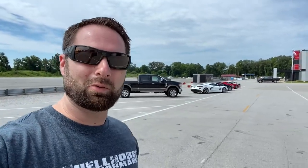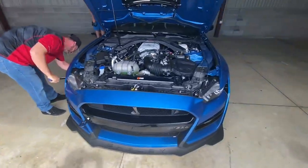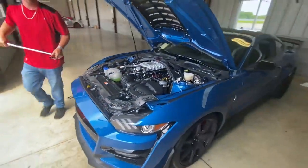Good morning, everybody. Welcome back to the channel. Today, we are here at the NCM Corvette Museum Track with Surface Tanks. He's got his own bay over here with his brand new Track Pack 2020 GT500. We got some C8s behind us. Today's gonna be a big day. Today's gonna be a lot of fun. Sit back, grab your popcorn, enjoy the video. Let's go. Track Pack 2020 GT500.